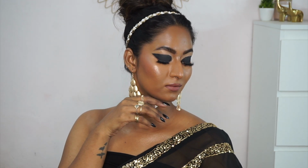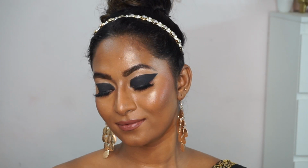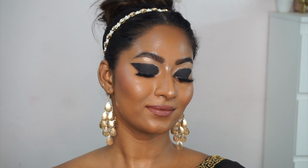And here is the final finished Deepika Padukone's Cannes makeup look, which she wore on the first day, and the internet went gaga over this look, and I absolutely loved this look as well. And I absolutely loved recreating this on myself.